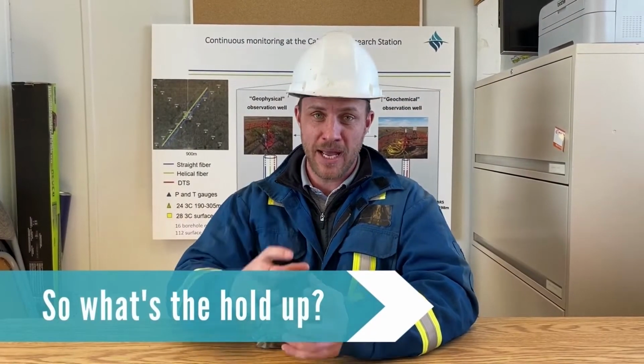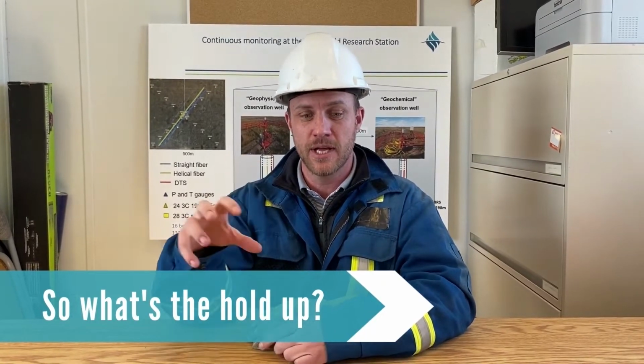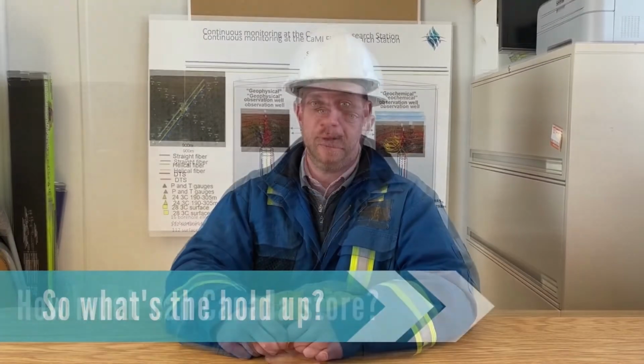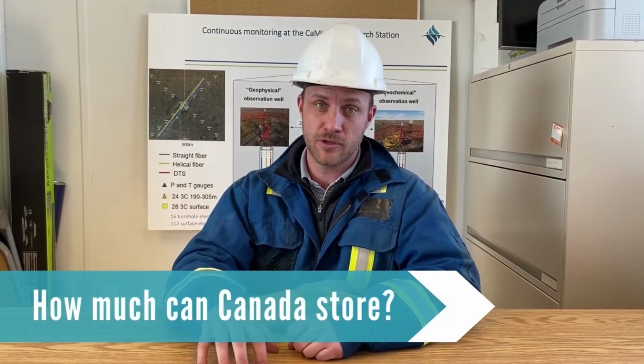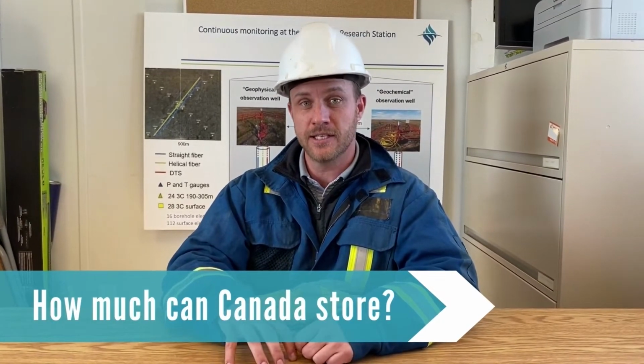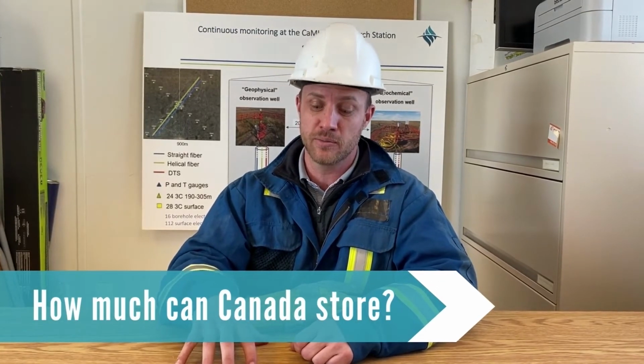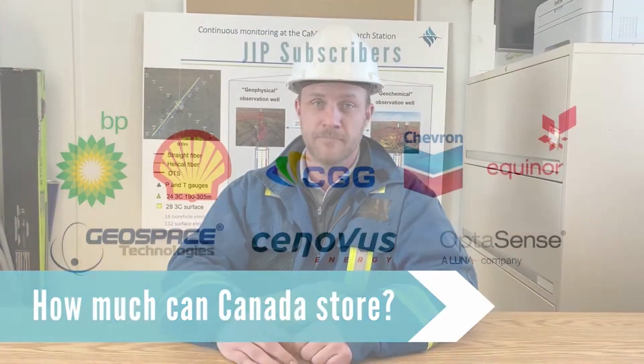The storage capacity isn't the limiting factor in carbon capture and sequestration. It's more capture at source and transporting it efficiently without increasing our emissions. Canada is currently capturing and storing about 4 million tons of CO2 per year. To hit our targets and our goals as a nation, we need to get to 400 million tons per year by the year 2050.